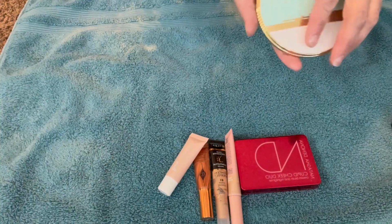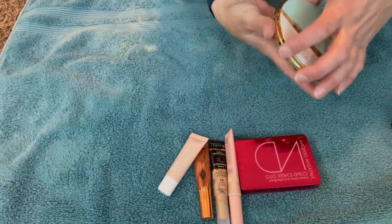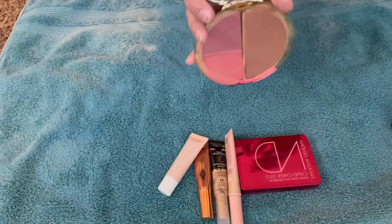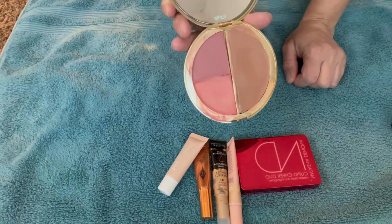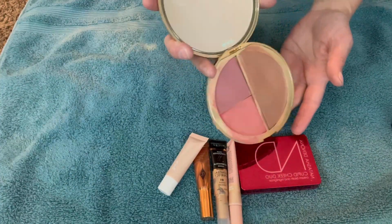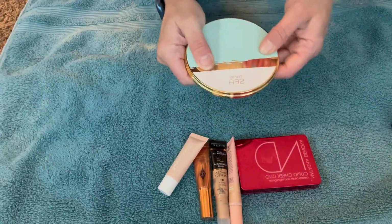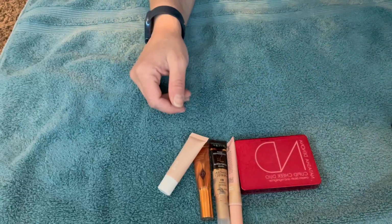This one is the Tarte C. I don't think they have this one anymore, at least this one, I think they have in a smaller version. It has two of their blushes and one of their bronzers. I really loved this and I really liked the size, the mirror. However, this is totally expired, so we're decluttering it to go in the trash.